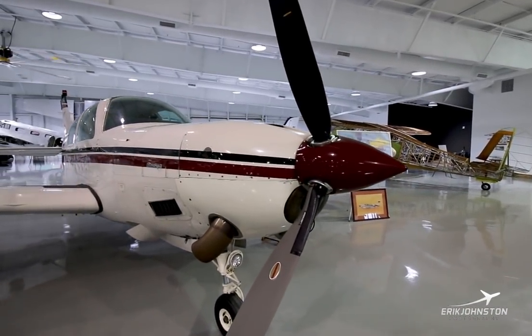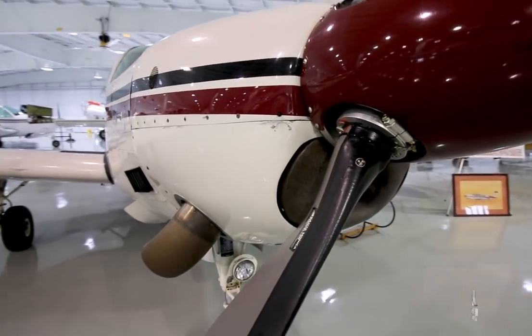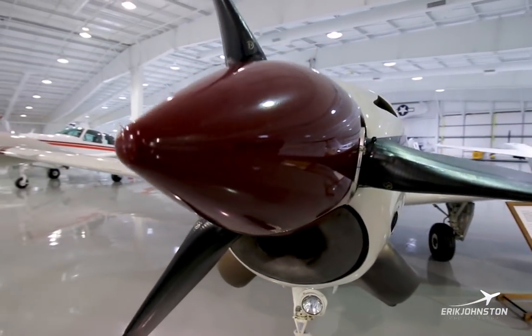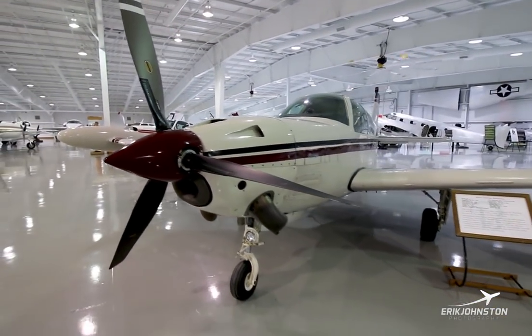The selling price in 1989 was $225,000. The aircraft would cruise at 167 knots and land at 79. The range was 2,500 miles, and the Allison powerplant produced 440 horsepower.